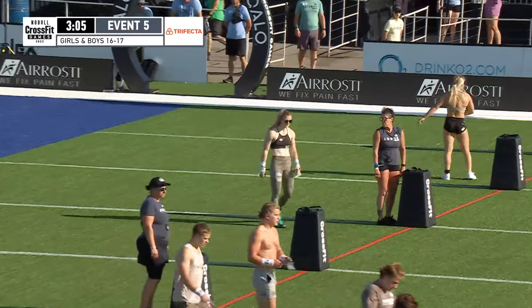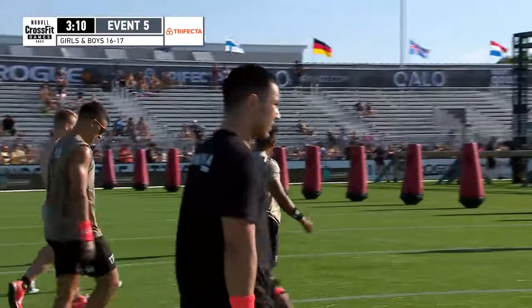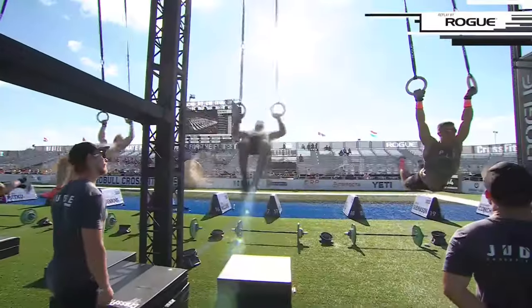So, again, this is what's important. We have two of the lady athletes that finished the ring portion. If they finish the other two, they will automatically be ahead of the rest of the field.